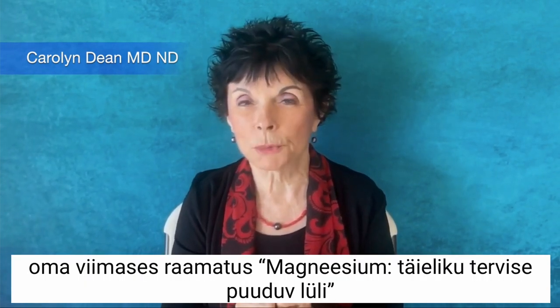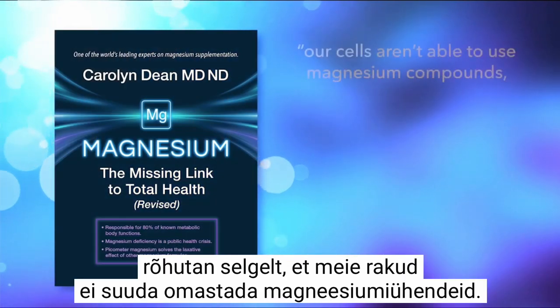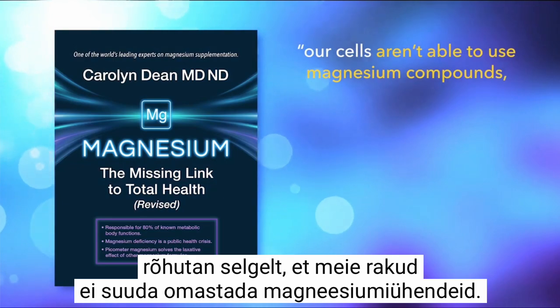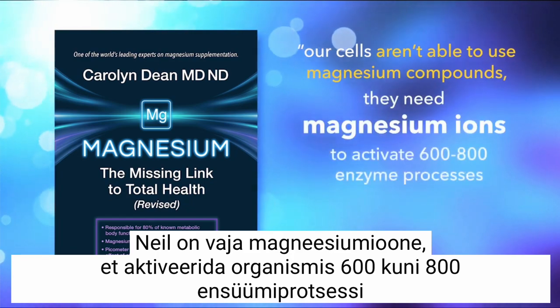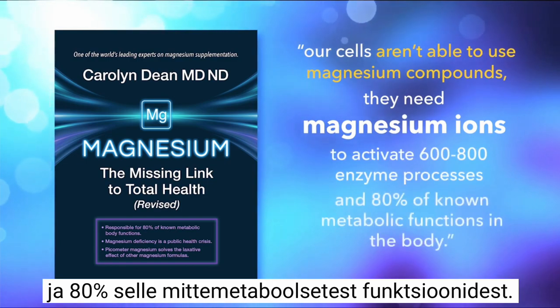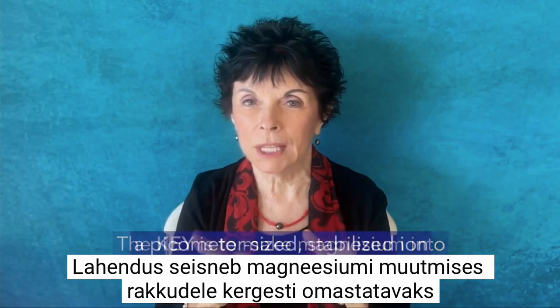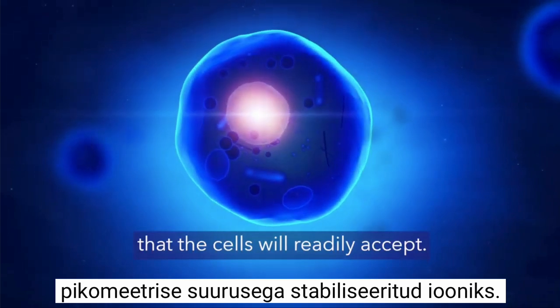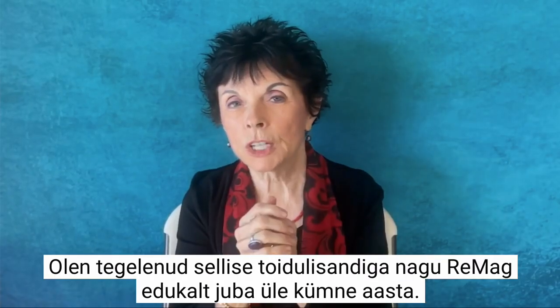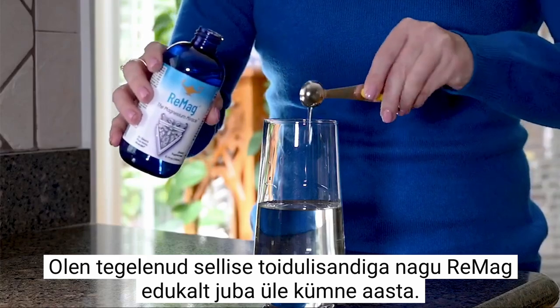However, in my latest book, Magnesium, the Missing Link to Total Health, I make it very clear that our cells aren't able to use magnesium compounds. They need magnesium ions to activate 600 to 800 enzyme processes and 80% of known metabolic functions in the body. The key is to make magnesium into a picometer-sized, stabilized ion that the cells will readily accept. I've been working with such a supplement called Remag for over a decade with great success.